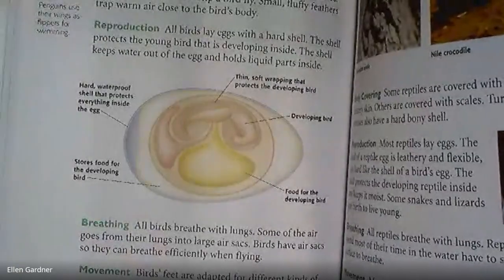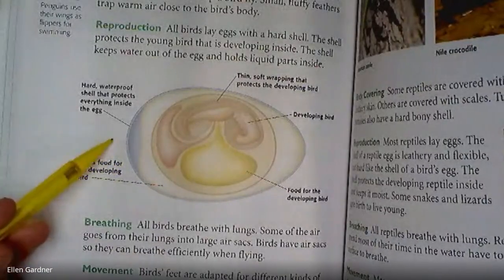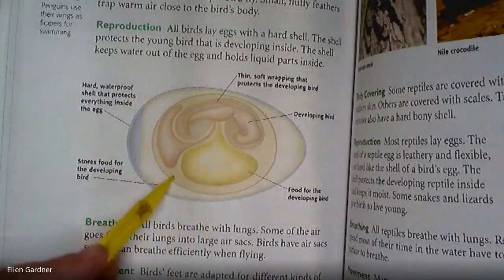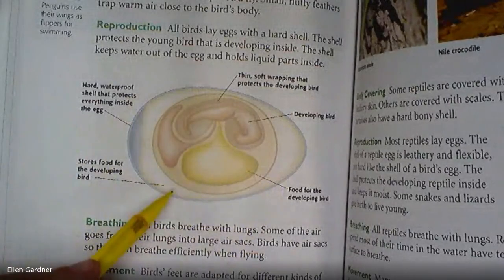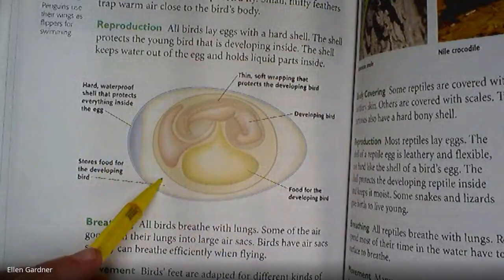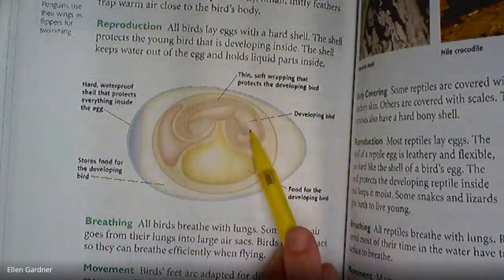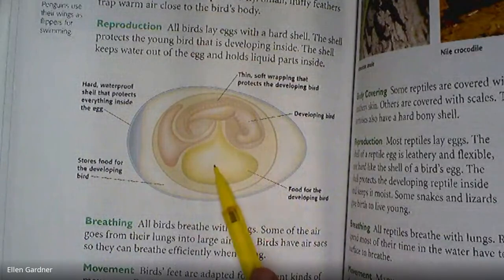Now it says, starting at the outer layer, a hard waterproof shell protects everything inside the egg. It's waterproof. Now, in the next layer of the egg, right here, this stores food for the developing baby. As the bird is developing, it needs to have its food inside of the egg. Now, over here, we've got a thin, soft wrapping that protects the developing bird, and here is that developing bird itself. Here is more food for the developing bird.